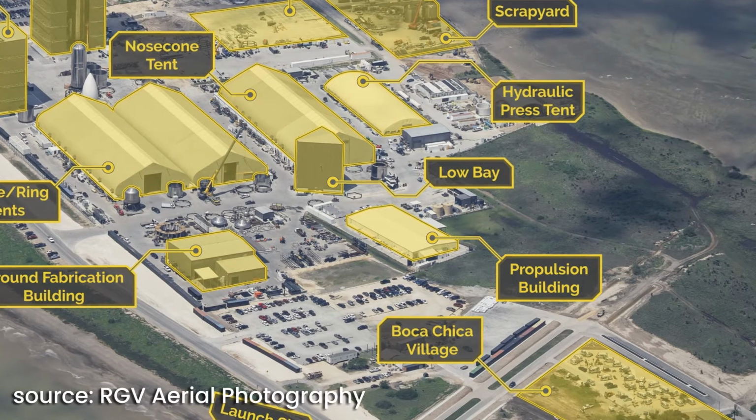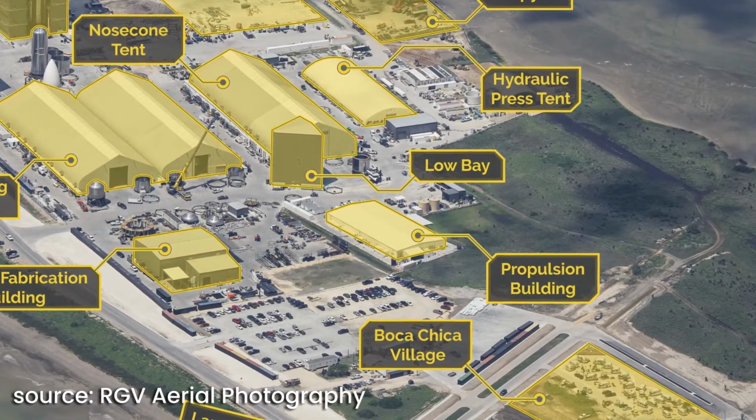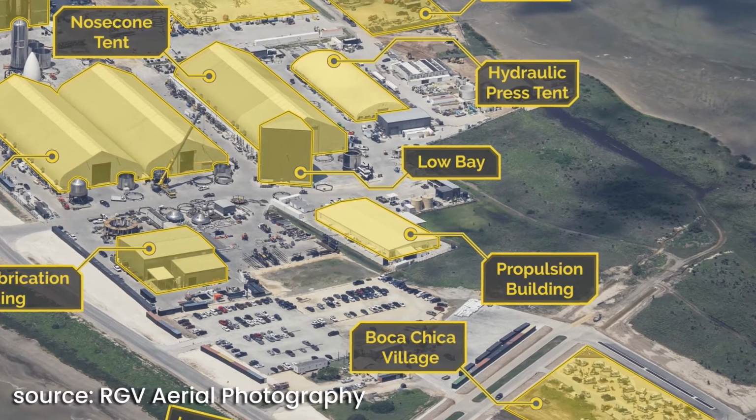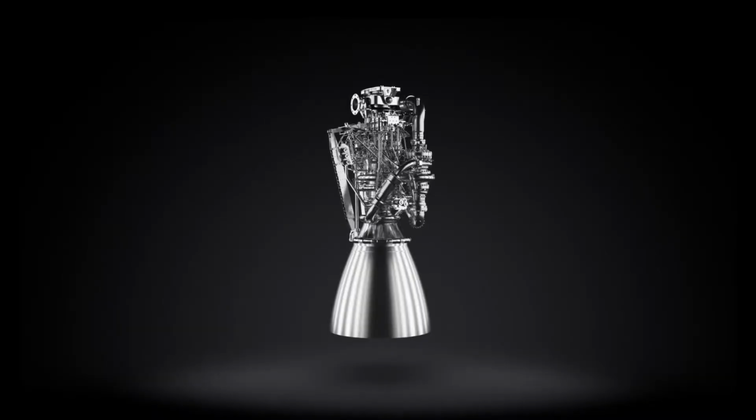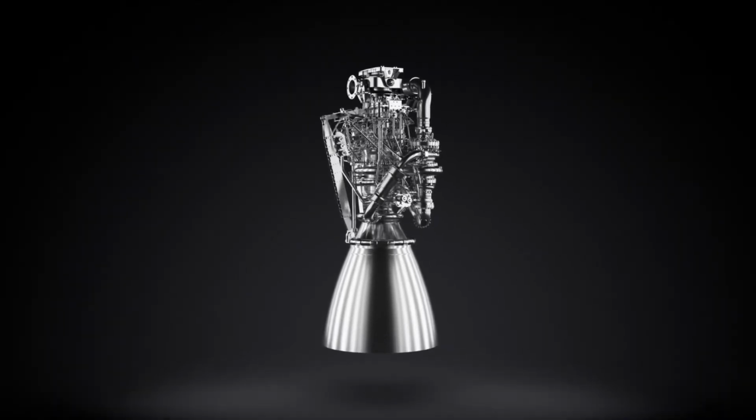The propulsion building is where the pipework and plumbing, which supports the Starship Raptor engines, and the engines themselves, are put together and checked. The Raptors are still built at the Hawthorne, California facility, at least for now.